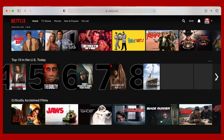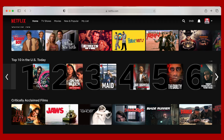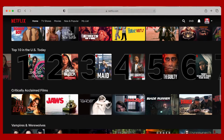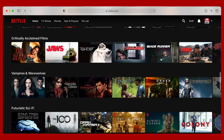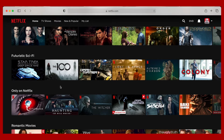And of course, they only give you the 10. So if you want to watch the number one thing, which right now is Squid Game, or if you want to watch something else, it's not always genre driven. It is just what each household has accumulated, and they've taken sort of a census of what is popular today in the US. Once again, if you keep scrolling down, you'll see that there's just so much to go through.